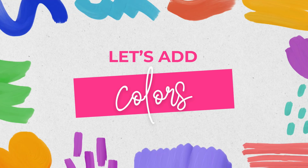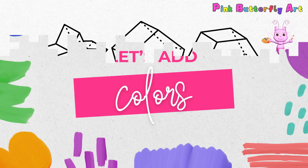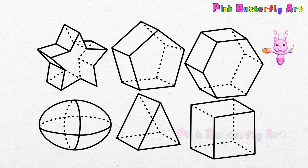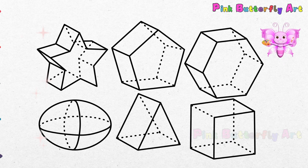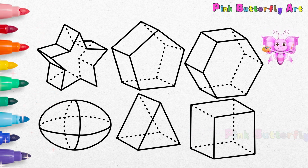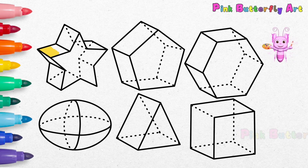Now let's add some colors. Bring our drawing to life with our favorite colors. The star prism. A prism in the shape of a star. Can you imagine a star cookie cutter made in 3D? Yum!